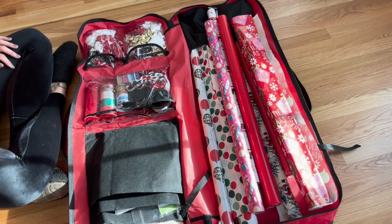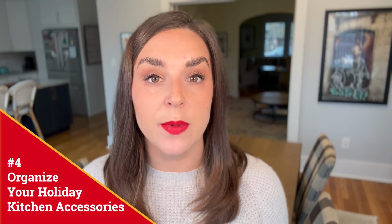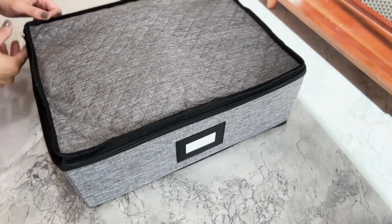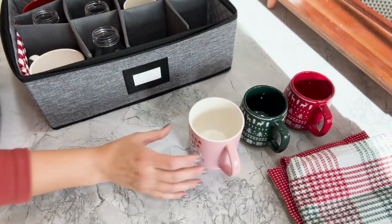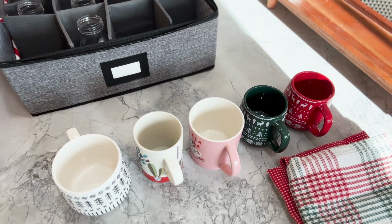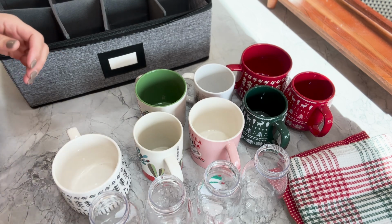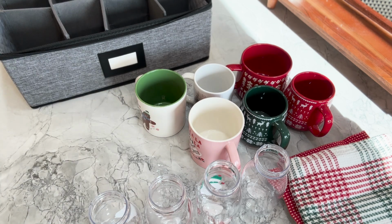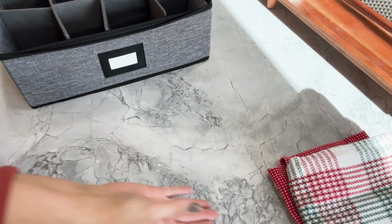Let's head into the kitchen and take a moment to go through some of the holiday items that we'll likely be using in the kitchen in this upcoming season. If you are a holiday mug person, which we completely enjoy and support, it's a great idea to put away some of your other everyday mugs in order to make room for your fun holiday mugs. We have this mug storage system that, again, we purchased on Amazon, and it is really helpful to keep all of the mugs together.